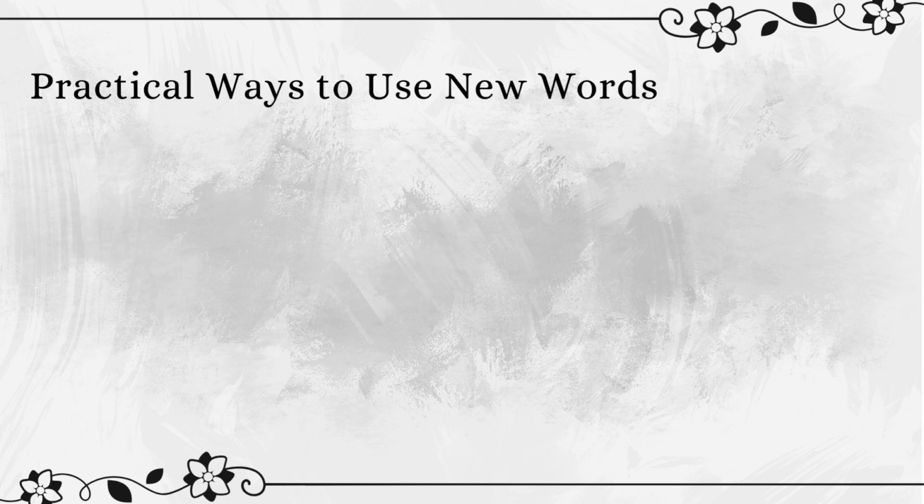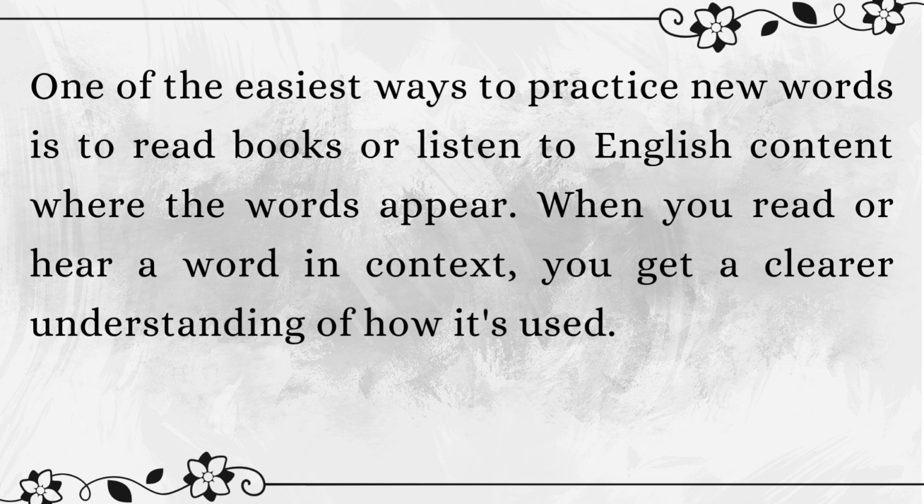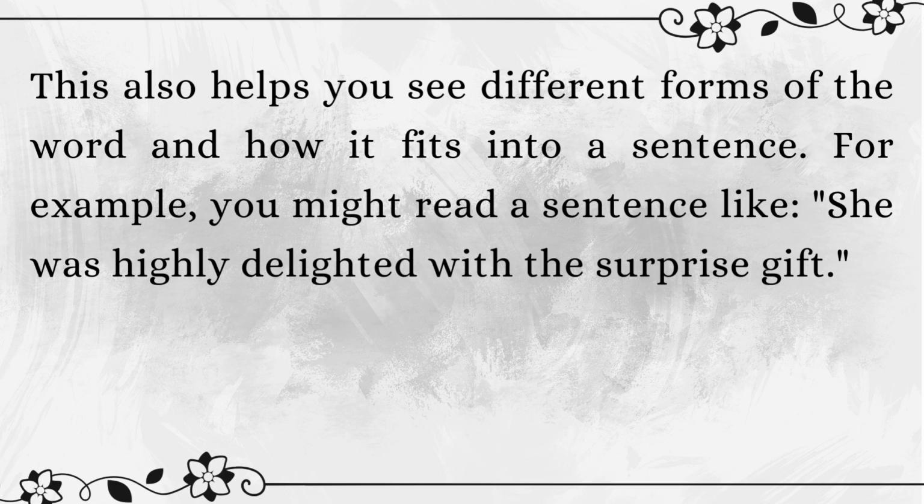Practical ways to use new words. One of the easiest ways to practice new words is to read books or listen to English content where the words appear. When you read or hear a word in context, you get a clearer understanding of how it's used. This also helps you see different forms of the word and how it fits into a sentence.